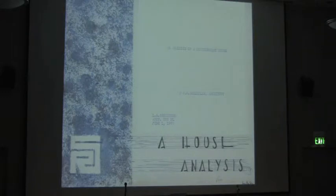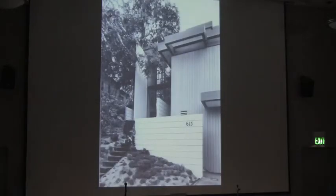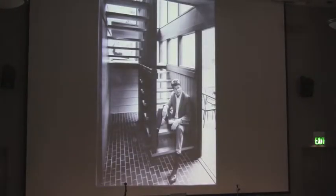So that's his first work, or one of his first works here at SC. My dad's initial works were for family and friends, not surprisingly. This is a structure close to UCLA, the Dohan residence. Picture of my dad, the young architect.